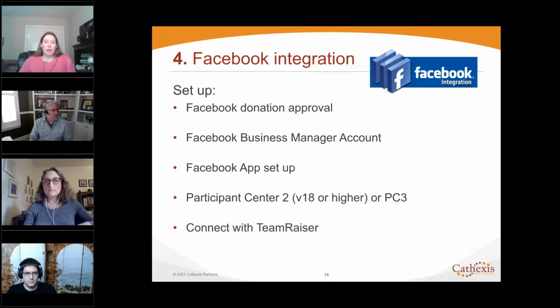I'm going to talk a little bit about, like Andrea said, making it easier for people to make donations. One of the great ways for that to happen these days is by connecting your TeamRaiser personal page with the Facebook fundraiser, rather than people just going to Facebook and setting up their own independent fundraisers. This slide talks about the prerequisites.